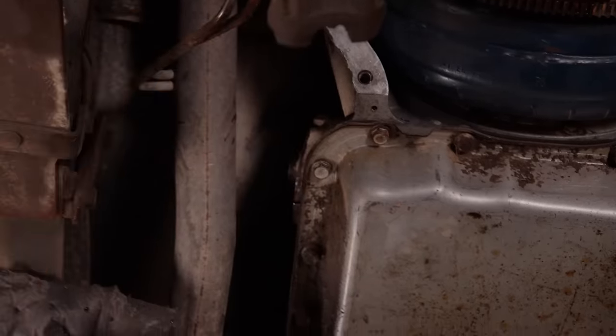I can't wait to get this thing installed, but before we get this in, we've got some other things we need to do in the interior. First, I'm gonna start with the door panels.